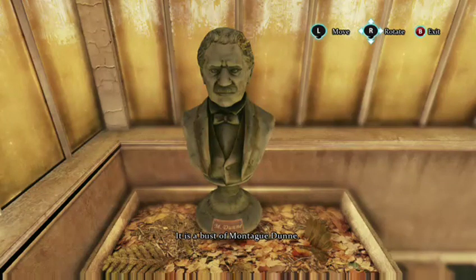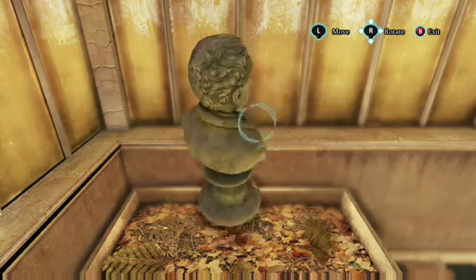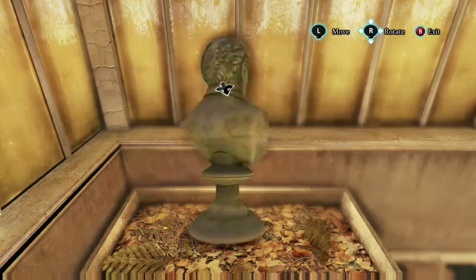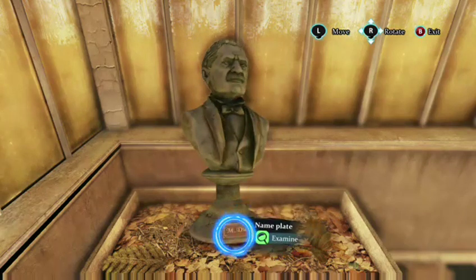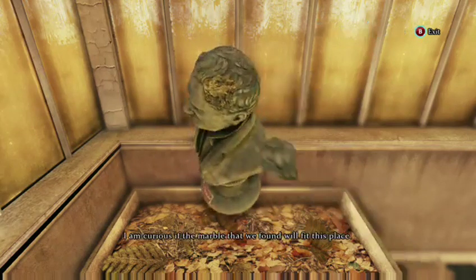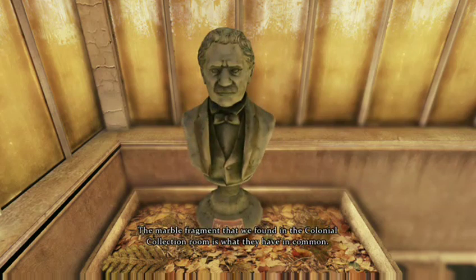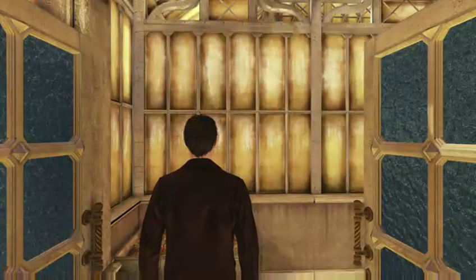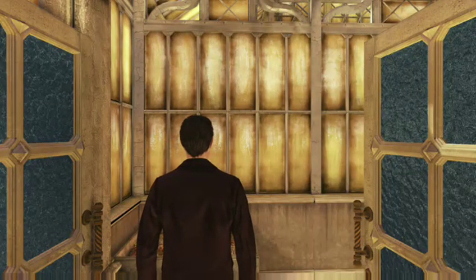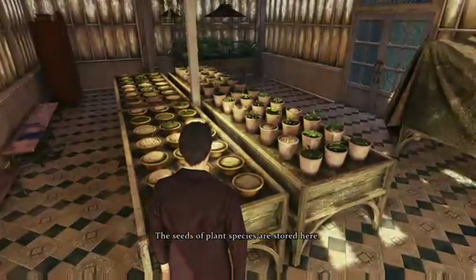It is a bust of Montague Dunn. I am curious if the marble that we found... Here it is. The marble fragment that we found in the Colonial Collection Room is what they have in common. The seeds of plant species are stored here.